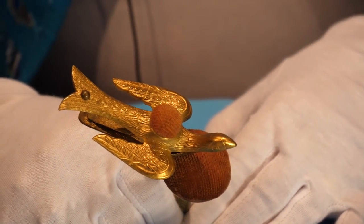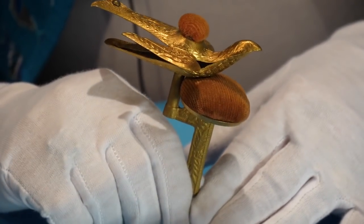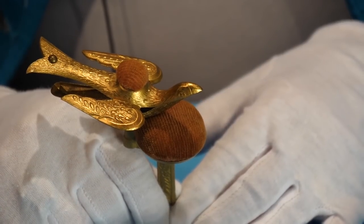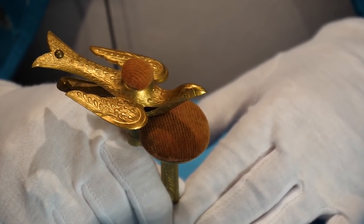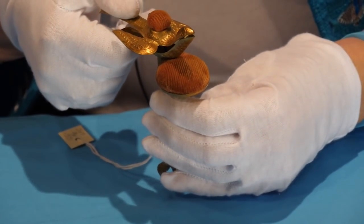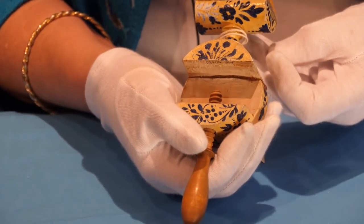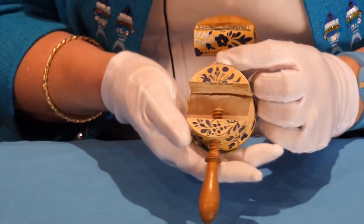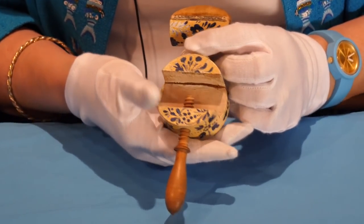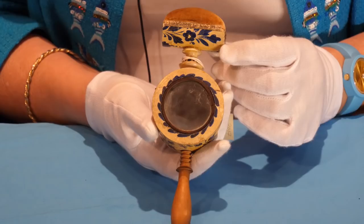We'll look at the wonderful detail in the embossing of this piece. And then there are also wonderful, beautiful apricot colored velvet pin cushions, and the beak of the bird opens to hold. A wooden clamp, it's going to be a little difficult to show you in the case, has another pin cushion at the top, painted wood, and it dates from the 19th century, and on the other side is a mirror.